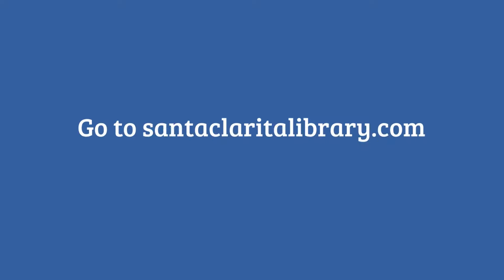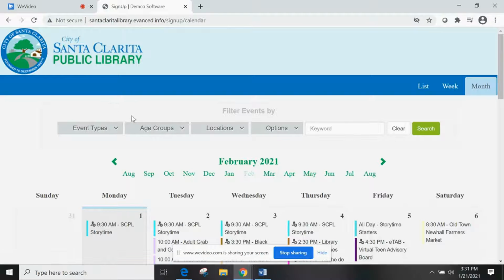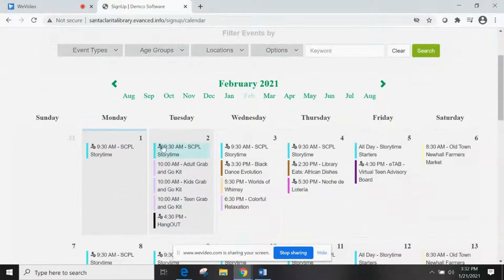From our website, santaclaritalibrary.com, click on Events. This will bring up our events calendar so you can see what programs are being offered. All events that require registration will have this symbol in the corner.